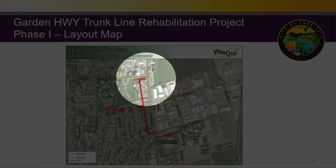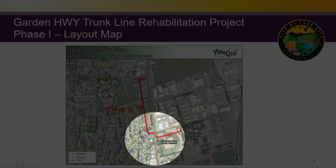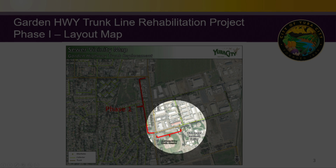required. So in July, City Council adopted the environmental categorical exemption and approved the plans and specs so that staff could bid the project. So the project scope is the 42-inch pipe from the intersection of Lincoln and Garden, all the way down Garden Highway to Burns Drive, and then along Burns Drive to almost the entrance of the wastewater treatment facility.